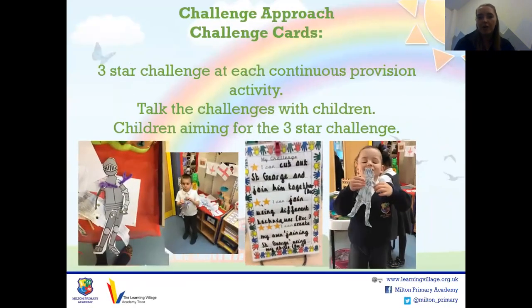So during their work, we have a challenge approach on the challenge cards, and you can see they go from 1, 2 to 3-star challenges, 1 being the easiest, 3 being the hardest. The children can choose what sort of level they want to work at, and then that gives them the chance to really push themselves. You often hear children saying, oh, I'm going to give myself a real challenge today, I'm going to go for the 3-star challenge. Just gives that differentiation and allows the children to be more independent with their learning.